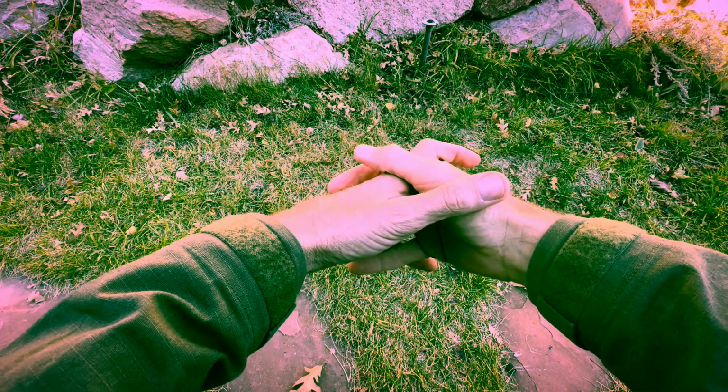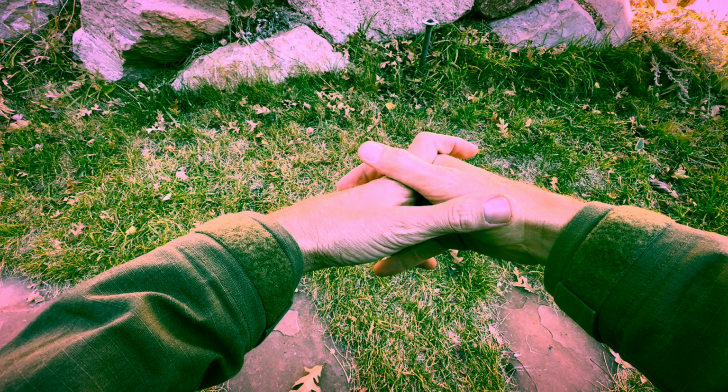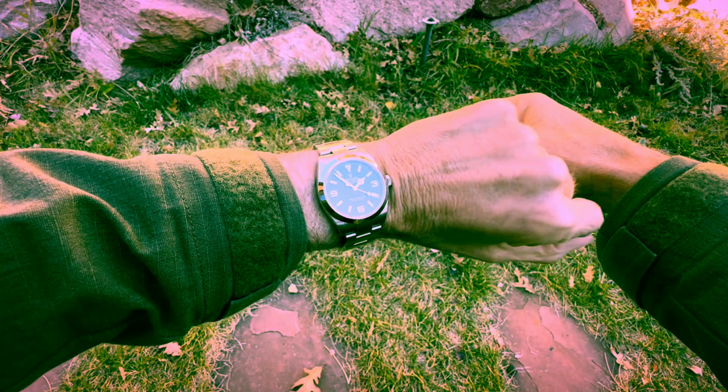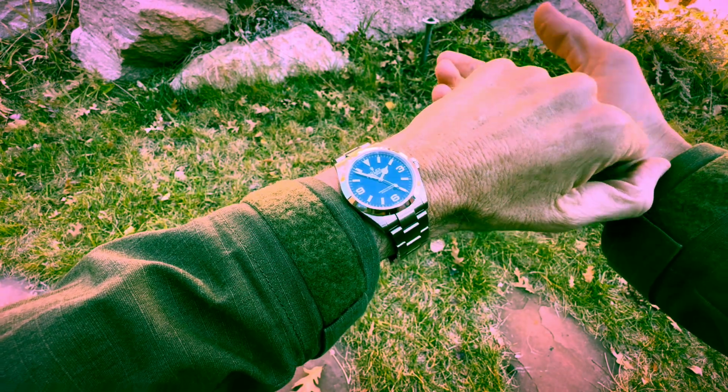Hey everybody, Arch here. Just out in the yard cleaning up Halloween decorations, and thought it'd be fun to talk about the watch I'm wearing right now, and that's the Rolex Explorer 40 millimeter.